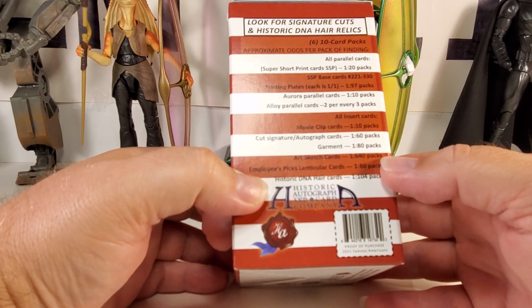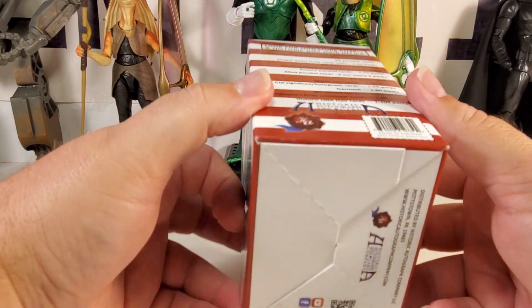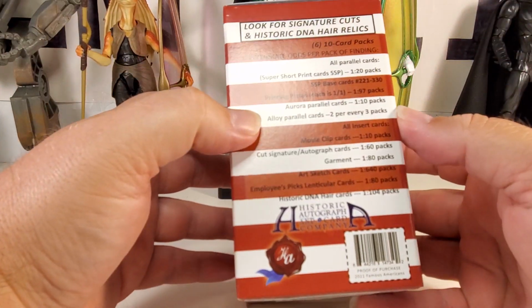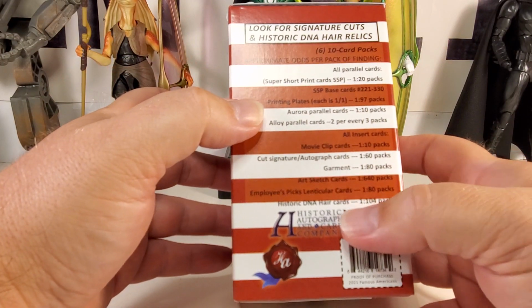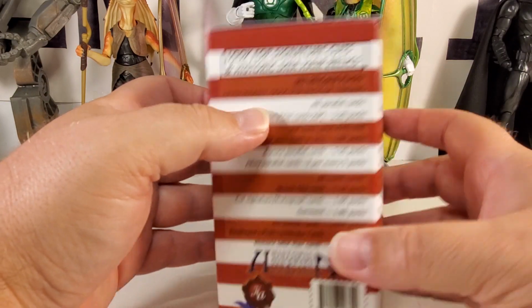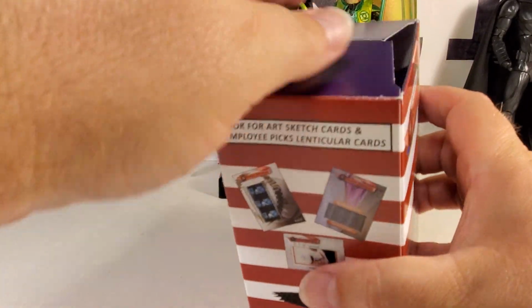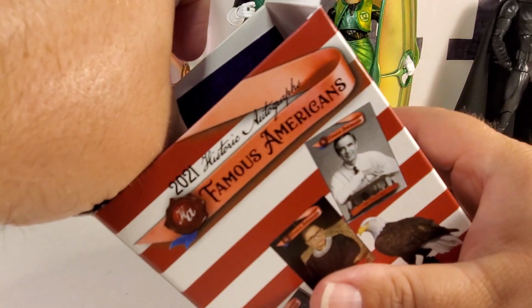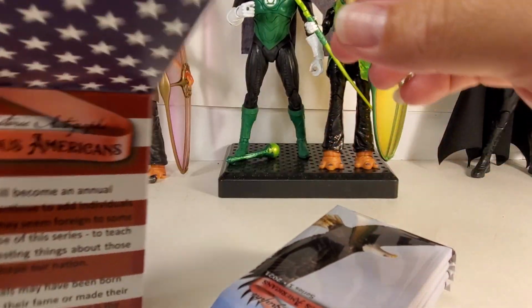Historic Autograph and card company. There's a proof of purchase. Really blurry. Doesn't really matter. Just look for Historic Autograph Famous Americans and you'll find them. But the art sketch cards are the shortest or longest odds, however that works out. Let's see what I can pull out of here. Let me put the box to the side.